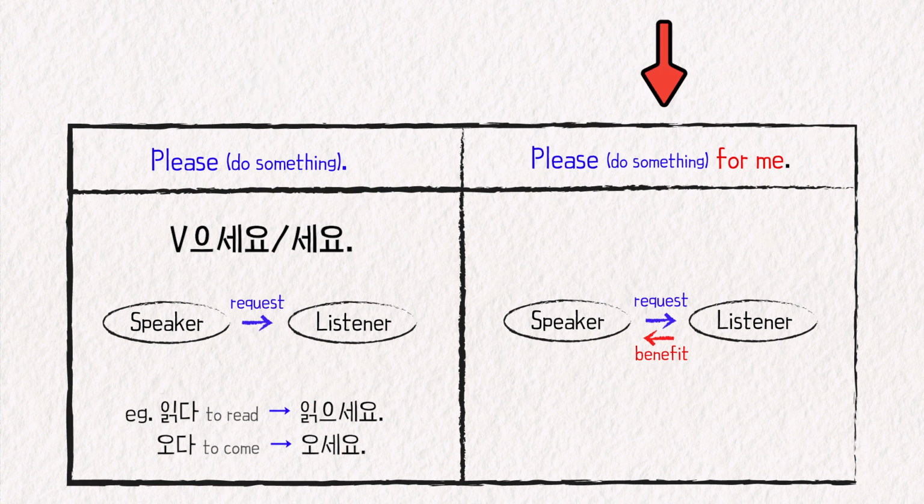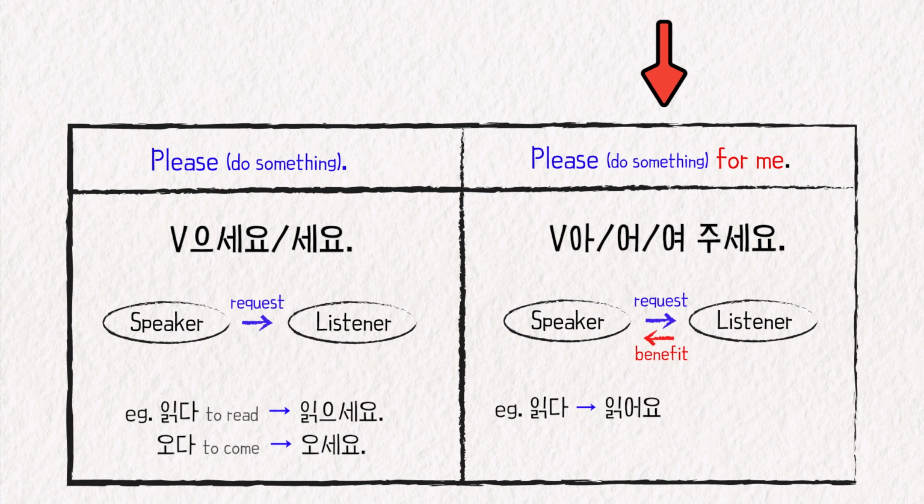For the second one, change verb to the present tense form and then add 주세요. For example, 읽다 becomes 읽어요 and then you say 읽어 주세요. The polite ending 요 can be used only once at the very end. 오다 becomes 와요. Then it turns into 와 주세요.